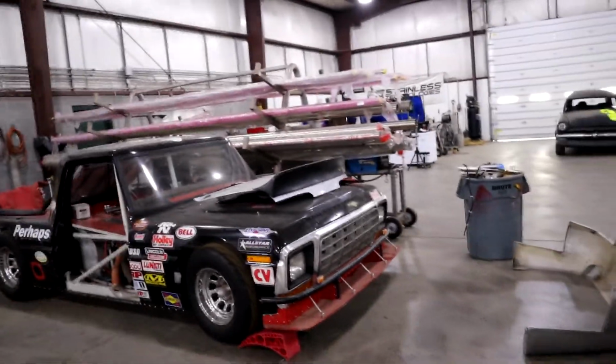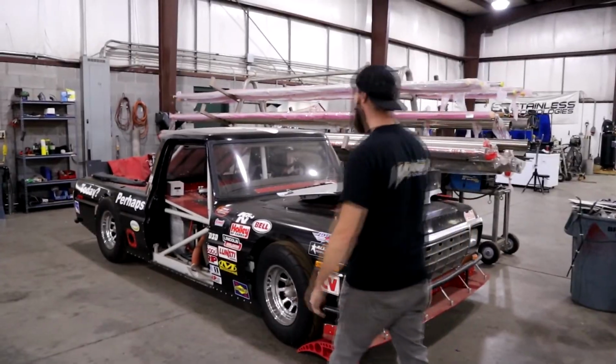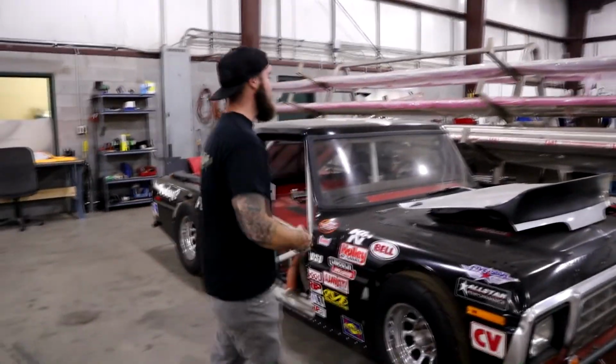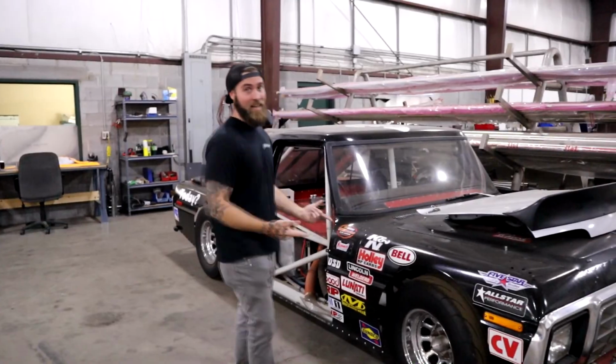So, Chris, tell me a little bit about this thing. The landlord owns this truck. There's folklore, stories, all kinds of stuff about the origination of this truck. But the story I heard is that this was built by one of the bodyguards of Dale Earnhardt Jr. Whether that be true, I don't know. That's just what was told to me. Regardless, it's badass, and I can't wait to work on it.